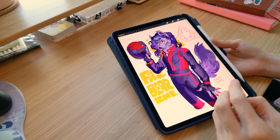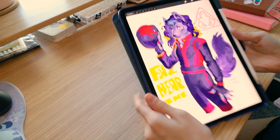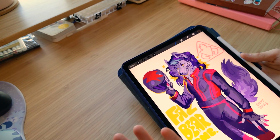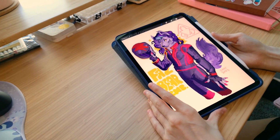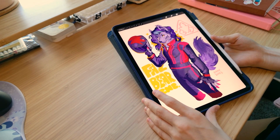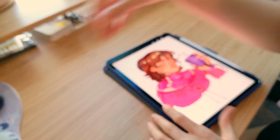I feel like I could do it way better, and for some reason I gave her dark purple hair when in actuality she has gray hair and a green streak. It'd be fun to come back to it, maybe make a matching Chica racer. I feel like that'd be really cute.